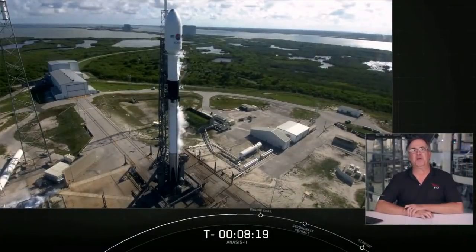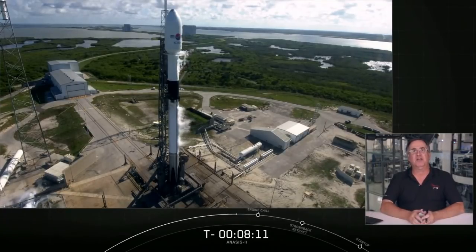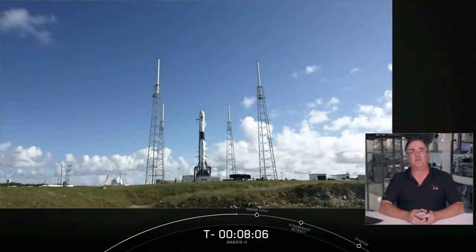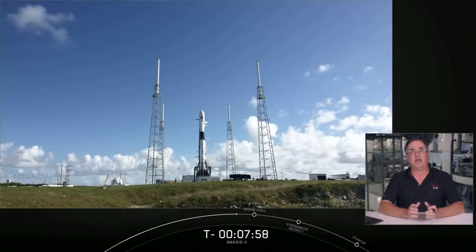Hi, I'm John Innsbrucker, Falcon 9 Principal Integration Engineer here at SpaceX. We're coming up on 8 minutes to launch, and all conditions continue to be go for launch. Falcon 9 rolled out to the pad Sunday afternoon about 25 hours before launch and went vertical 4 hours later. Now, more recently, the SpaceX launch director held the go, no-go poll for both prop load and launch. That was done at T-minus 38 minutes.